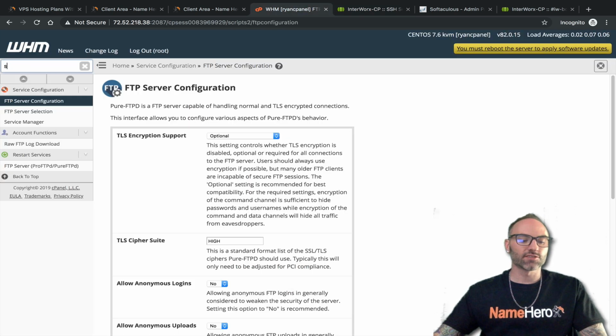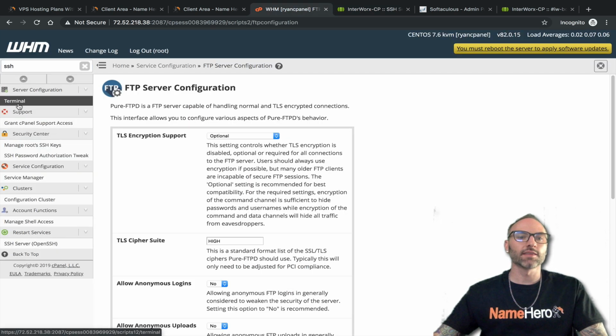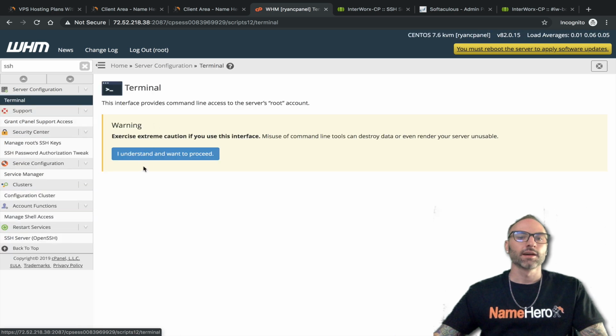For Web Host Manager, they've got a couple sections. So one, they've got their own terminal in here. It says, only use this if you know what it's doing. So they've got their own terminal you can enable. Again, don't use the terminal if you don't know what you're doing.